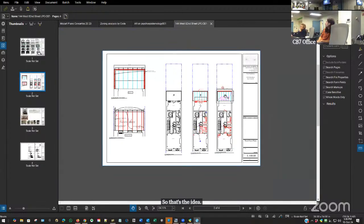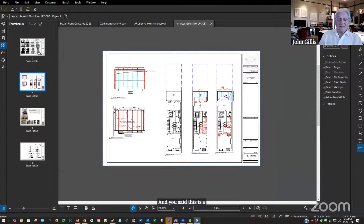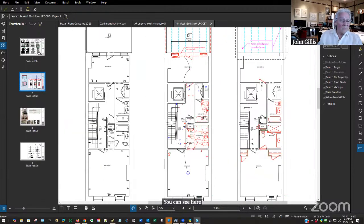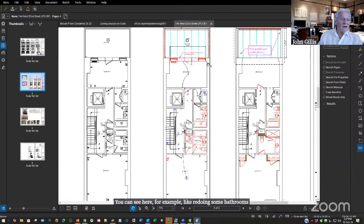And you said this is a single family? Yes, it's a single family. They bought the house recently, and we're going to do some renovations inside. You can see here, for example, redoing some bathrooms. And then at the same time, we wanted to make that addition there.